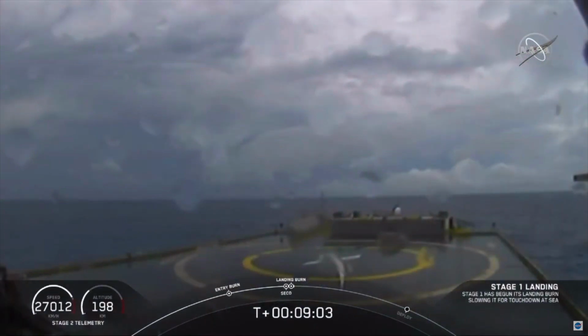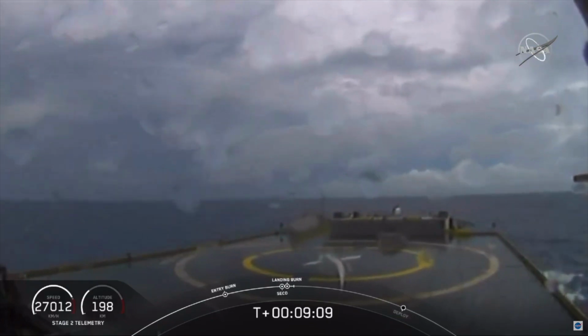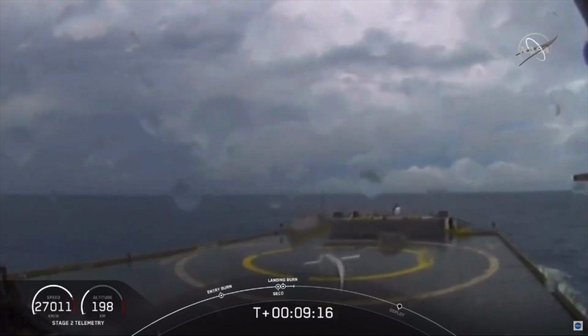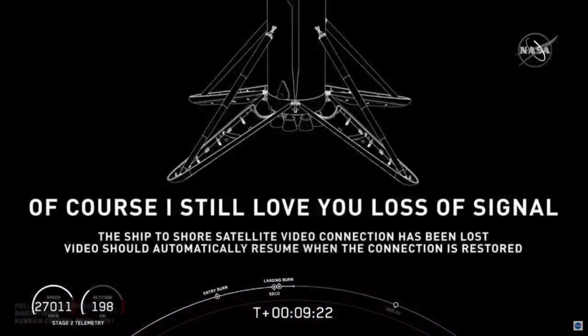Now we are waiting for our first stage to make its way to our drone ship, Of Course I Still Love You. Nominal orbital insertion. Launch escape system is disarmed. Stage 1 landing lights deploy. And what you're seeing on your screen is a live view of our drone ship, where our first stage will be coming down.